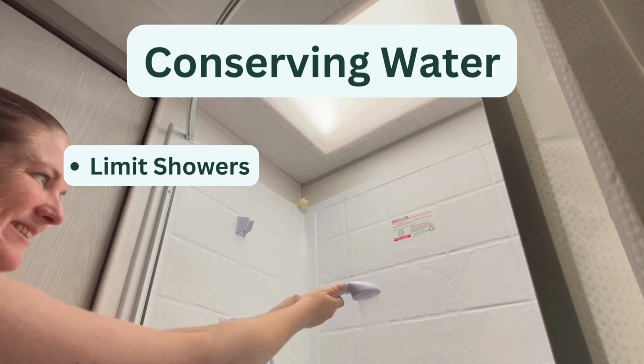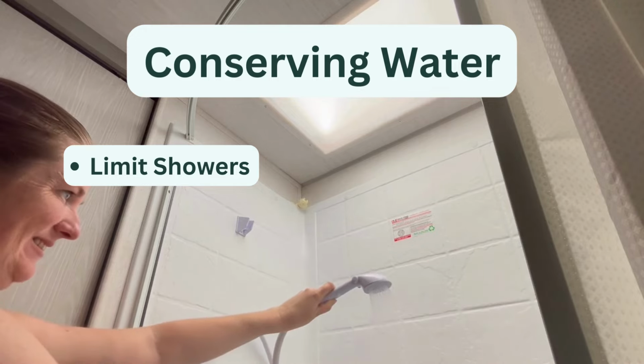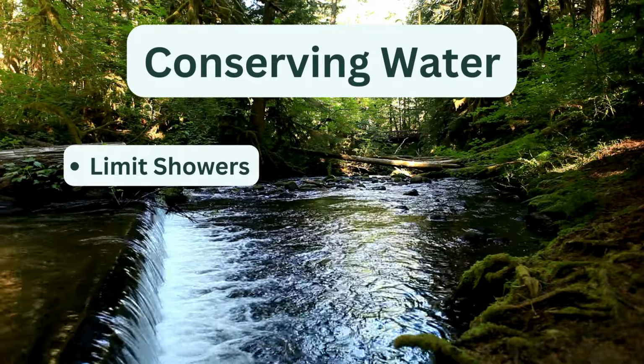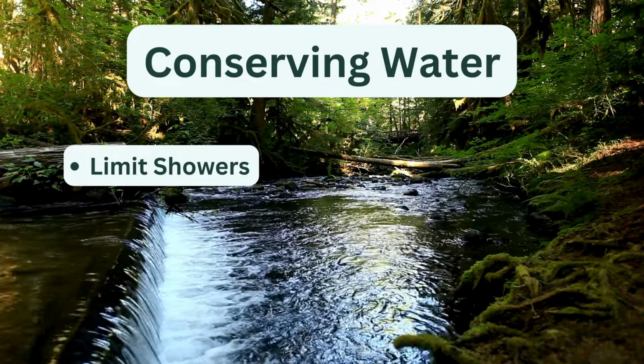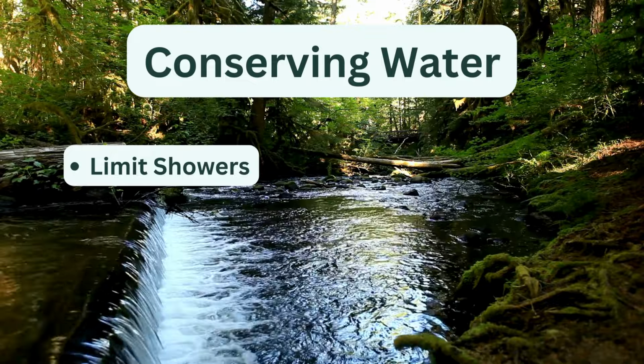Most RVs have a quick on-off button on the shower head to make it easier to take these types of showers. For campers trying to boondock for several days without dumping or filling water, avoid taking showers in the RV. Instead, shower outside in natural water sources or use a portable shower bag. When showering outside, only use biodegradable soap.